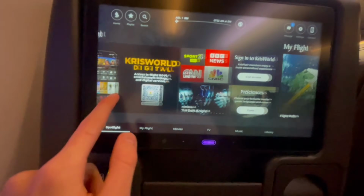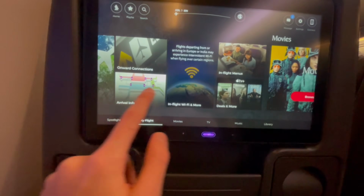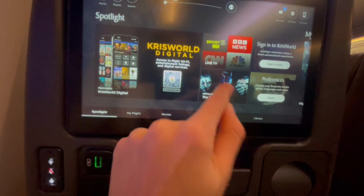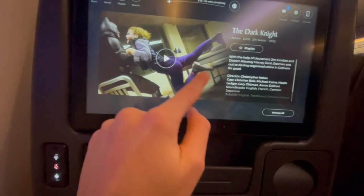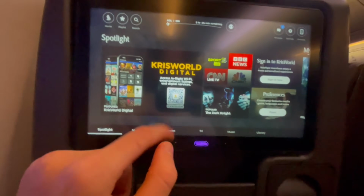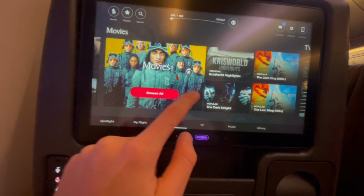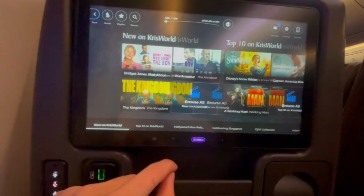So now I'll quickly head through the in-flight entertainment screen and what it has to offer. You've got heaps of things from movies to shows to live news, which I personally am into, you know, what's going on in the world, politics, that kind of thing. So I was on there for most of the flight. Had CNN, BBC, all that kind of thing.